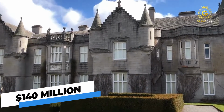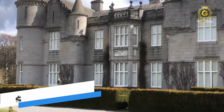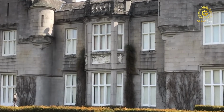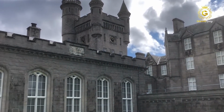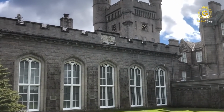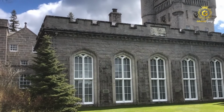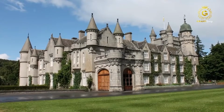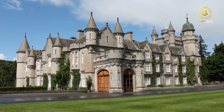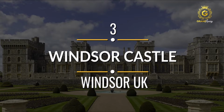Valued at about $140 million and boasting some 775 rooms, there is plenty to do at this spot. With so many cool things surrounding you, no wonder Queen Elizabeth II had turned it into her summer residence. Sadly though, it was in this same castle that Queen Elizabeth passed away peacefully on 8 September 2022. Who knows, maybe if you happen to visit in the distant future, you might just see her ghost lurking in the hallways.